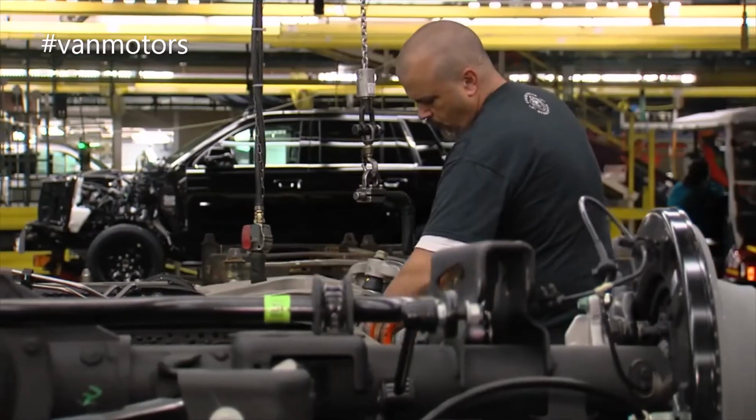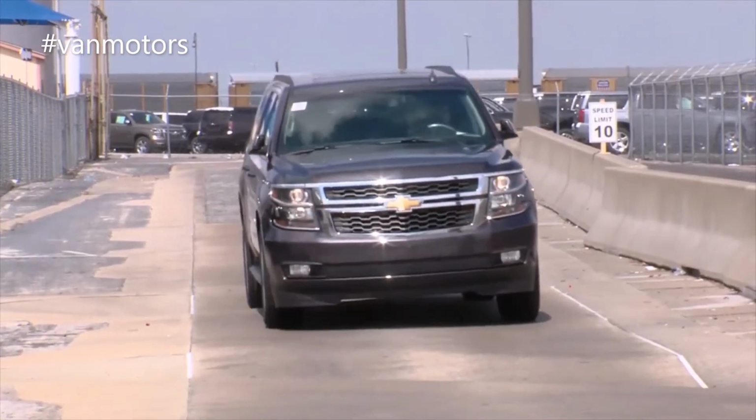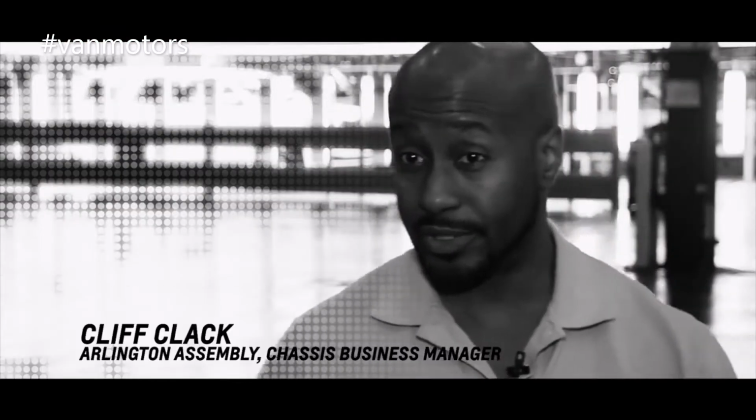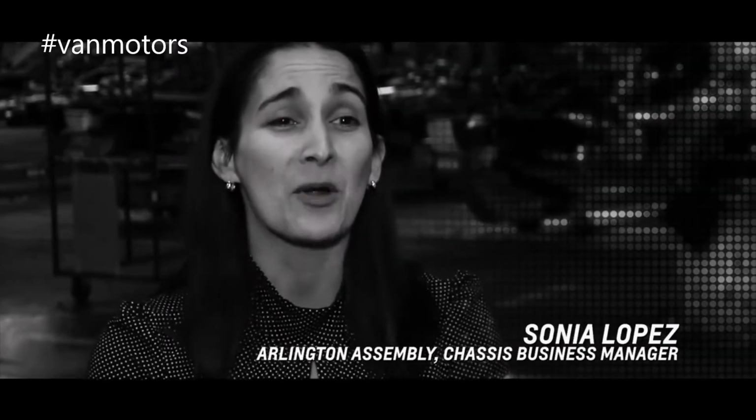Every vehicle we're building, we're only going to build one, so we've got to make it perfect. We run them through rigorous testing before we ship them. Our theme here at General Motors is continuous improvement. Quality is the #1 focus outside of safety, of course. We love trucks, we love our vehicles, and we take pride in what we do.